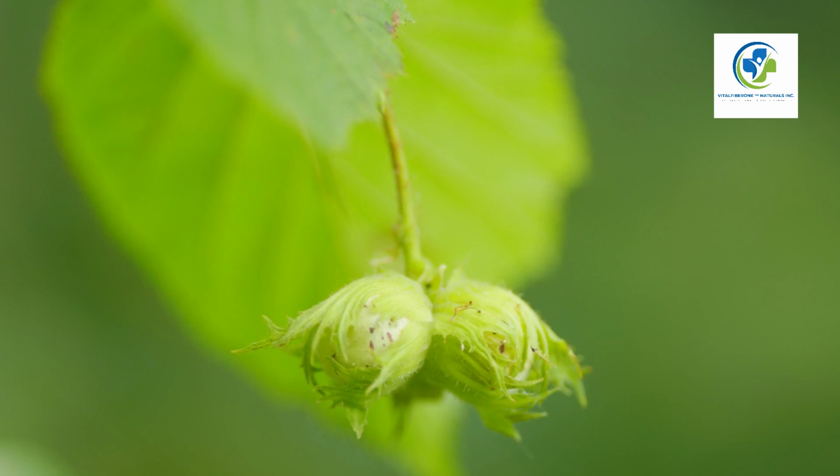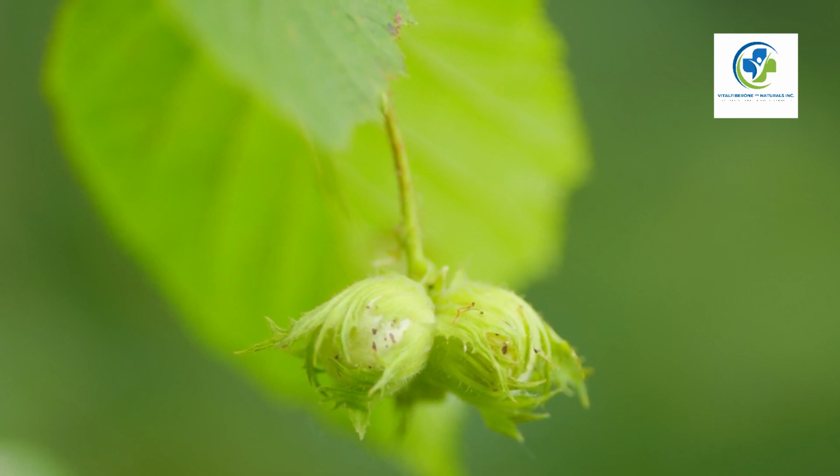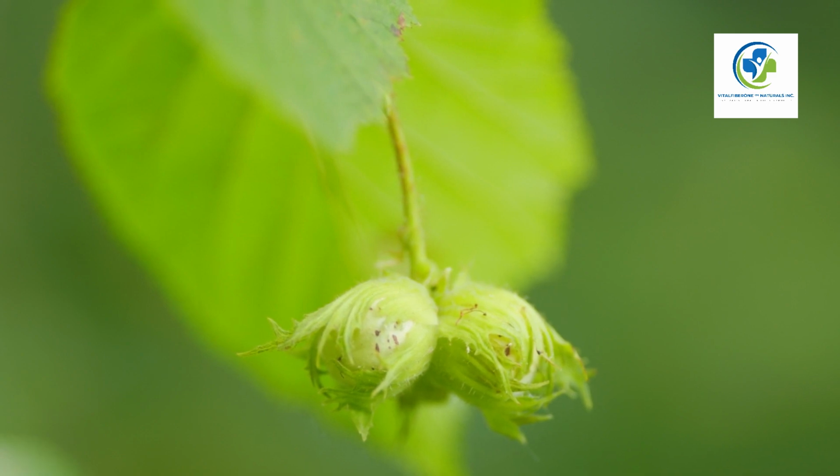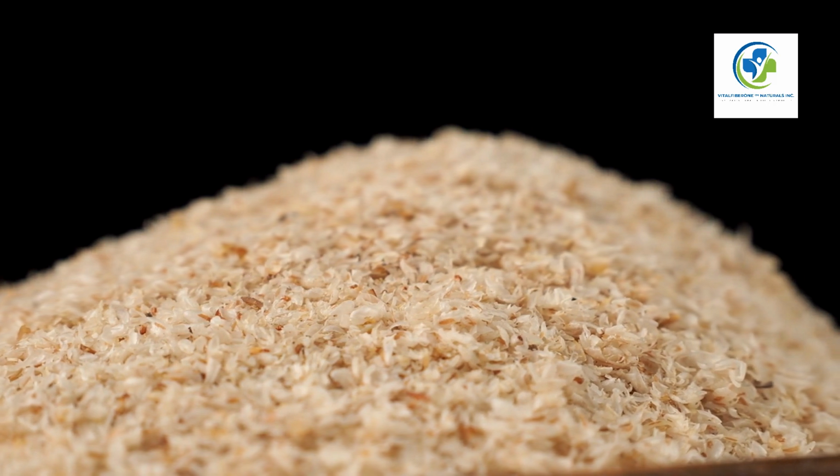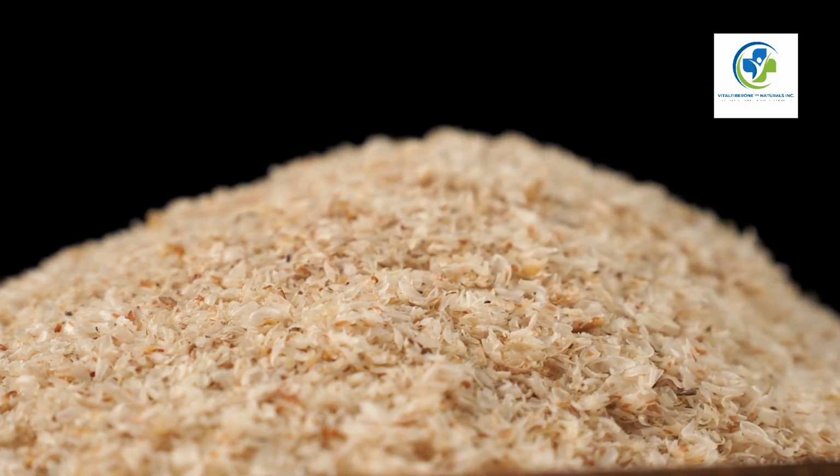In this informative guide, we delve deep into the world of dietary fiber and equip you with practical strategies for boosting your fiber consumption effortlessly. Get ready to transform your health as we explore the ins and outs of dietary fiber.